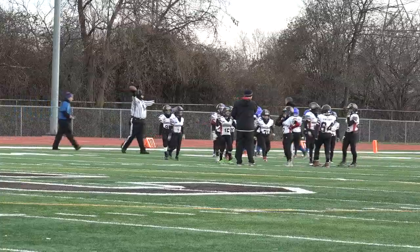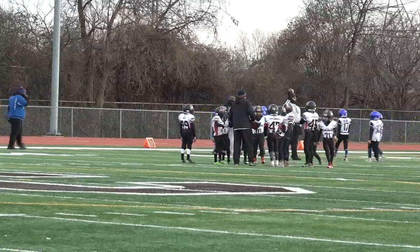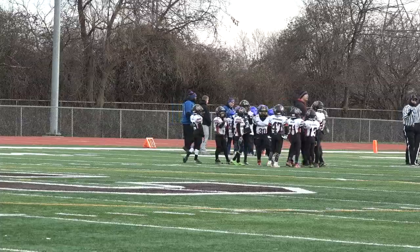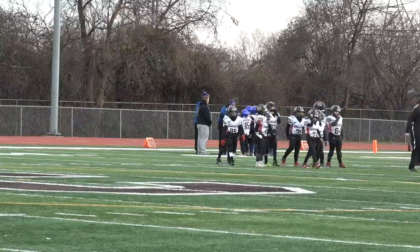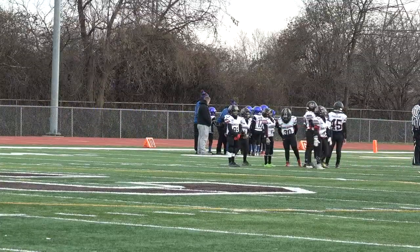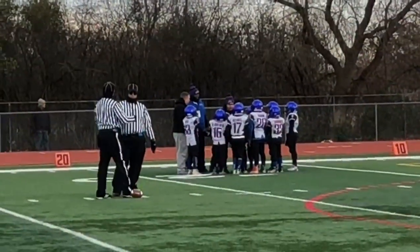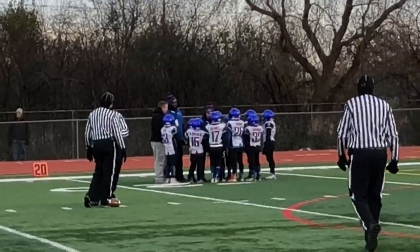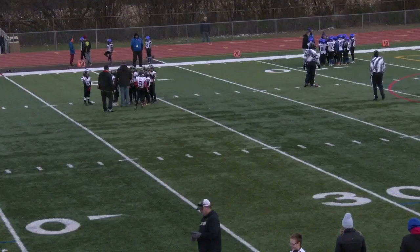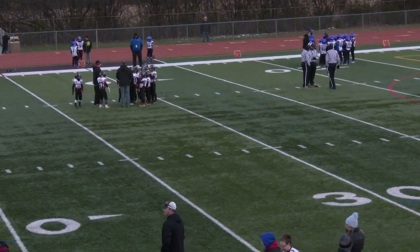And it appears there's a timeout taken on the field. Timeout taken by Kenosha, as it's going to bring up a 4th down for Barrington. Stops the clock with 3:03 left to go. And when we come back, Kenosha defense will need to hold them to less than 4 yards if they want to get this ball back. Make something happen.